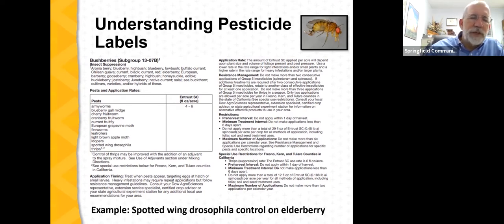Now there's other information on here. Here's some information on application timing. Treat when pests appear, targeting eggs that hatch or small larvae. So that gives us advice if we're going to use it to control spotted wing Drosophila, we need to apply it when the spotted wing Drosophila is present.